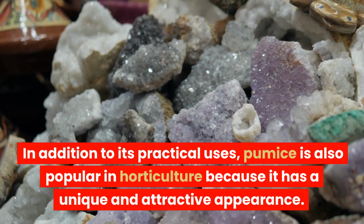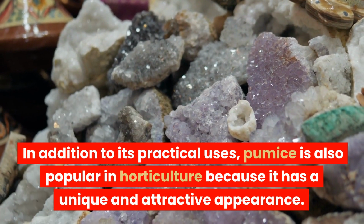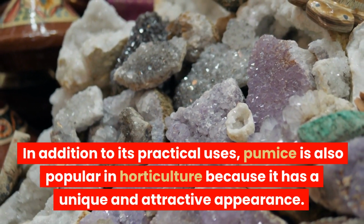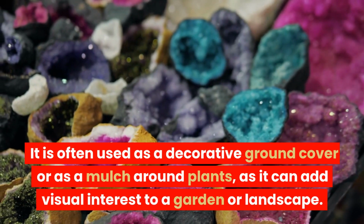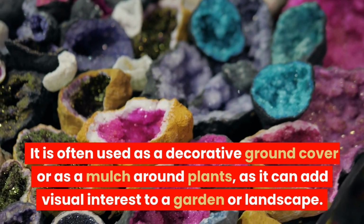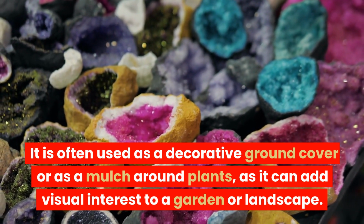In addition to its practical uses, pumice is also popular in horticulture because it has a unique and attractive appearance. It is often used as a decorative ground cover or as a mulch around plants, as it can add visual interest to a garden or landscape.